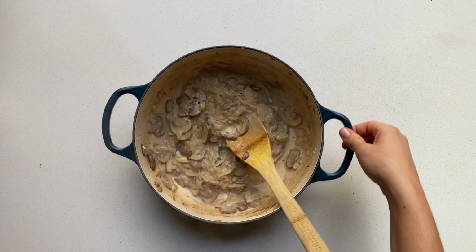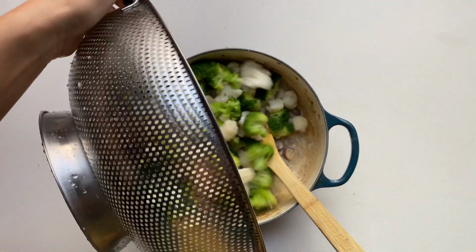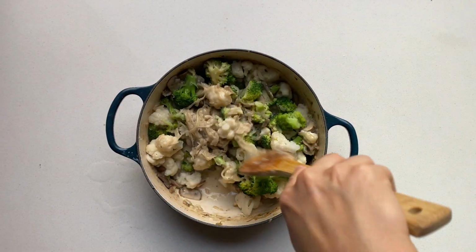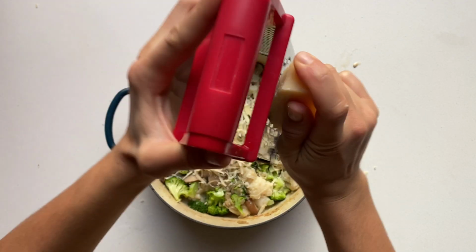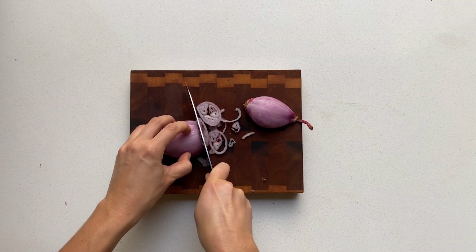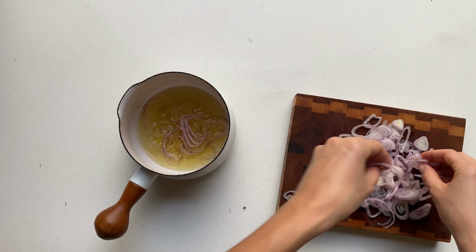Remove that from the heat and stir in 3/4 of a cup of the Parmesan cheese. Then we're going to add the broccoli and the cauliflower to the dish and stir until everything is well incorporated. Finally, sprinkle the remaining cheese over top and broil until the casserole is bubbling and beginning to brown on top, about 1 to 3 minutes, but keep an eye on it.